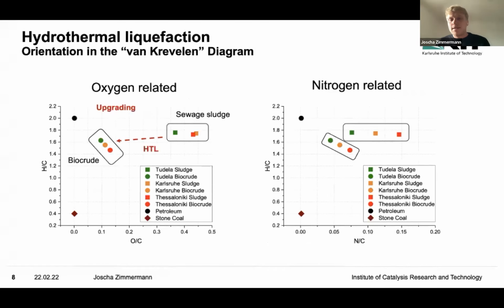But comparing the elemental composition with each other is not that easy. So we put them in a van Krevelen diagram, which was first developed to evaluate solid coals or fuels like lignites or coal, but it also works perfectly fine for liquids. And we can see here on the upper left the petroleum we want to get. And here's our starting material, the sewage sludge. So by HTL, we're coming a little bit closer. And we see that the sludge, for example from today, the green one, results in a biocrude which is much closer. And in the end, the upgrading has to do the rest to come to this petroleum fuel.